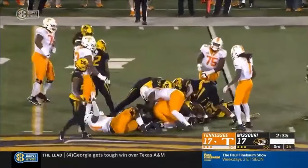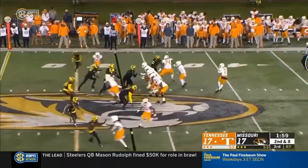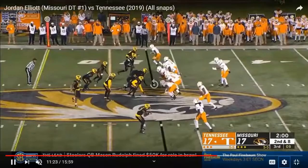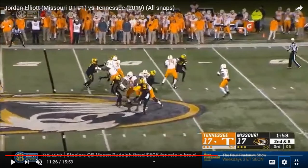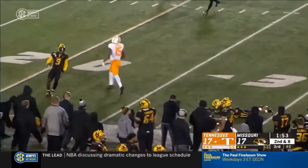Nice shed. Yeah, other than the anchor thing, he's doing a pretty nice job in run defense so far. Oh, I like that. That was really nice. He does a great job here of working on the outside stun, and then he ends up just shooting through to generate that pressure.